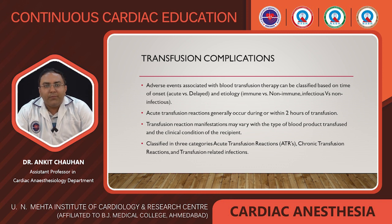Transfusion complications. Adverse events associated with blood transfusion therapy can be classified on the time of onset, either acute or delayed, or etiology, immune or non-immune, or infectious or non-infectious complications. Acute transfusion reactions generally occur during or within 2 hours of transfusion, and transfusion reaction manifestation may vary with the type of blood product transfused and the clinical condition of the recipient, and it is classified in 3 categories: acute transfusion reaction, chronic transfusion reaction, and transfusion related infections.